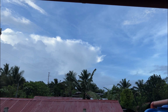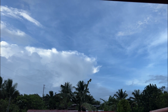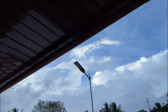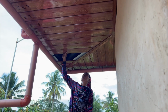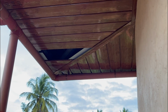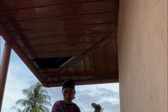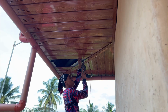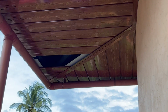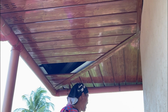So guys, the rain just stopped. Today is rain shine. And now for our outside, this is the last part, the ceiling spandrel. Spandrel guys. Ceiling spandrel for our outside. The last. We're gonna do, and it's all done for today.